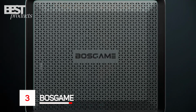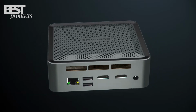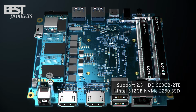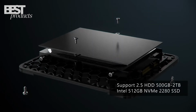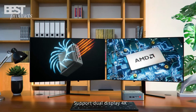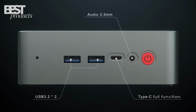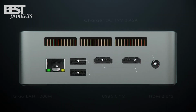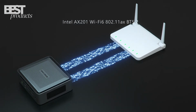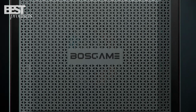Number 3. Bosgame. The Bosgame U56 Mini PC is a great choice for those looking for a high-performance and compact gaming PC. With its Ryzen 5 processor, 16 GB of DDR4 RAM, 512 GB SSD, and Windows 11 Pro, this mini PC delivers excellent performance and quick loading times. The dual HDMI and Type-C ports also provide multi-display performance with 4K resolution. The EC Control Smart Fan helps keep the system cool and energy efficient. With its small size and lightweight, it can easily be taken with you wherever you go. Overall, the Bosgame U56 is a great option for those looking for a powerful and compact gaming PC.